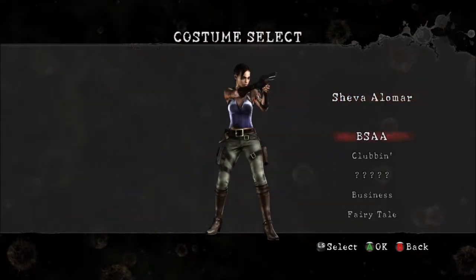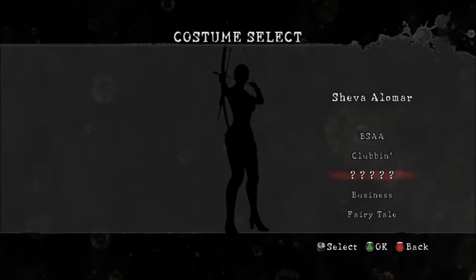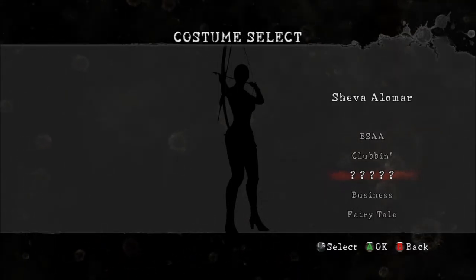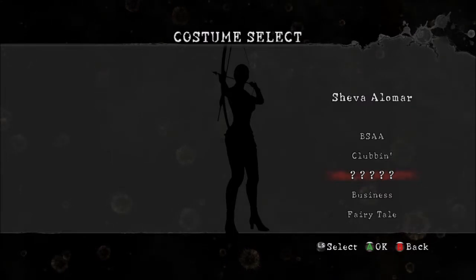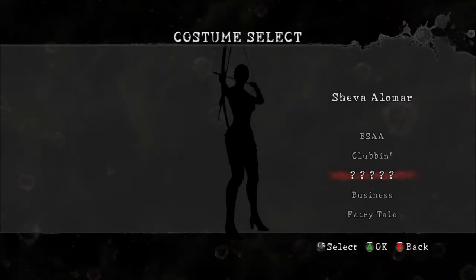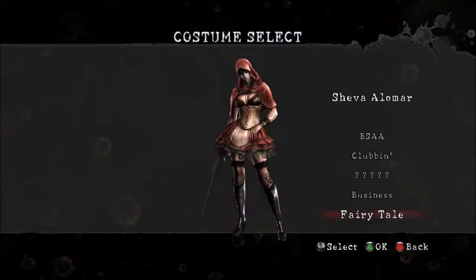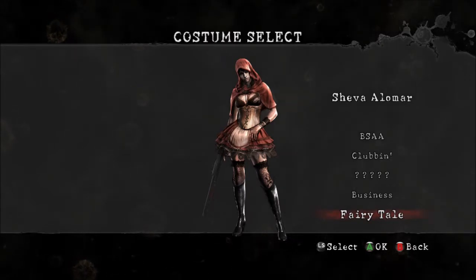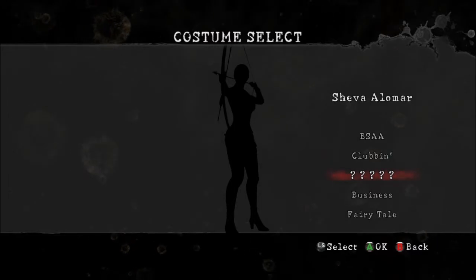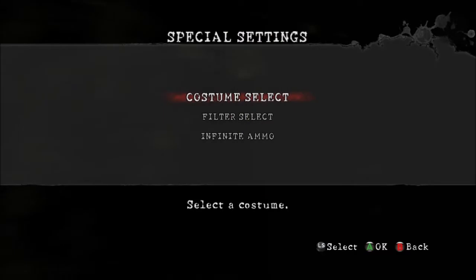So if you're good with the bow and arrow, which I tried doing while playing Sheva, I'm horrible at it. It doesn't really do that much damage. It mainly just stuns normal enemies, but with big enemies, it rarely does anything. So that's just me. Of course, we have the business Sheva, and then we have the fairy tale Sheva. I don't really like the costumes that much, besides the safari, which gets you one of the exclusive weapons. But that's one of the costumes, and here we have filters.